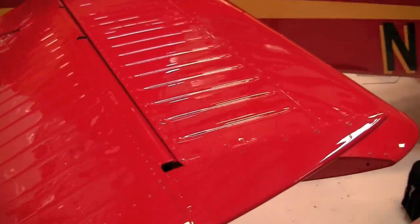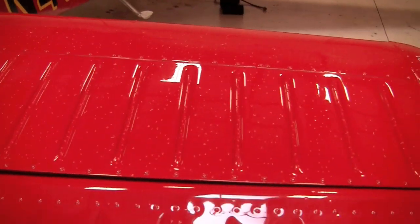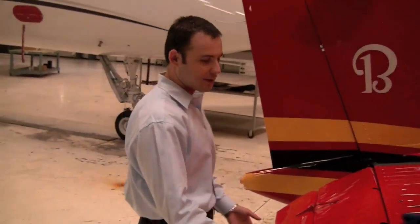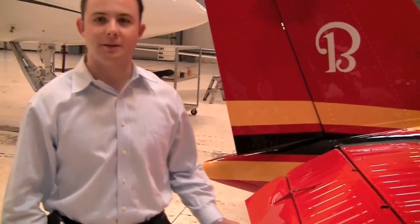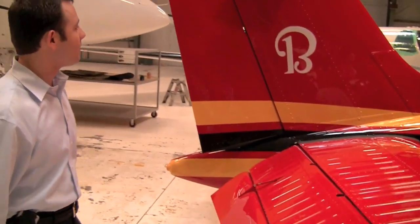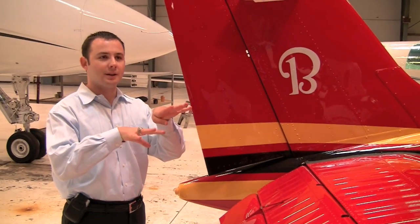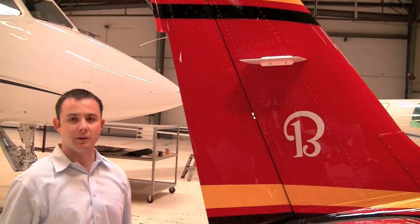Now if you come back here, what I like is for someone to lift this elevator for me. How does that feel? Heavy. Heavy, okay. Well, heavy translates into stability, and stability translates into safety. A very safe aircraft, extremely stable. This rudder right here, oversized rudder really. So really what you can do is pinpoint your landings right on the spot wherever you want.